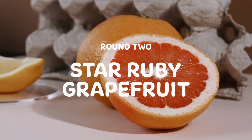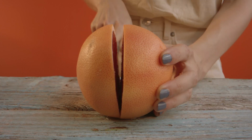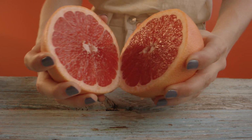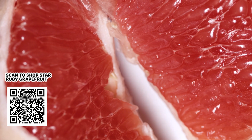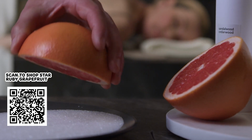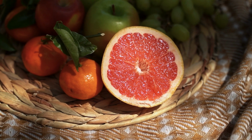Star ruby grapefruit originated in Texas in the USA. Nowadays, it's primarily grown in the United States, Mexico, Israel, and South Africa. Star ruby grapefruit is known for its deeply red flesh and its high antioxidant content. It's said to have a more bold flavour with a juicy and succulent texture. Let's see what the team thinks.